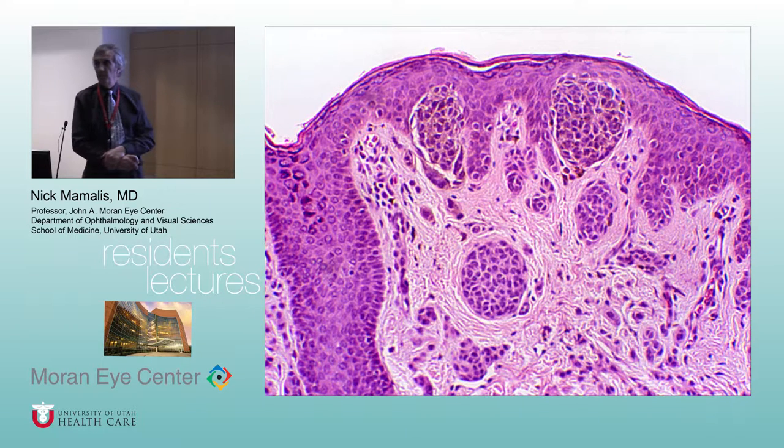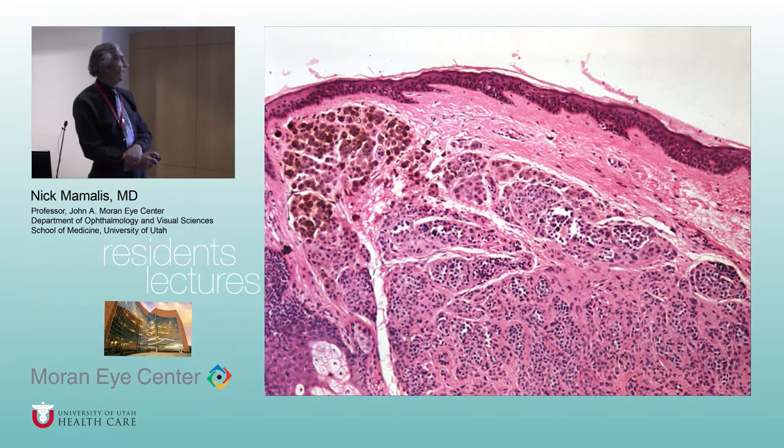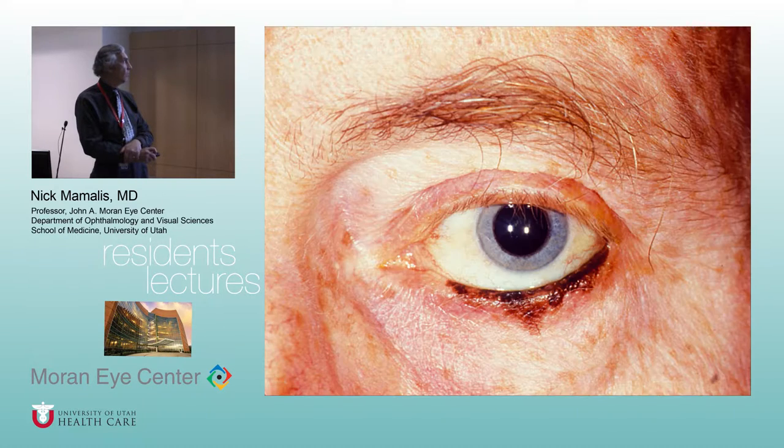And can you still see the pigment when it's that low? Sometimes they lose pigment as it goes down, so they don't necessarily look pigmented. Don't let that fool you. And in fact, here we see just that case. Here's the epithelium. Here's a clear space of some connective tissue. Here are the nests of melanocytes, some of them pigmented, some of them not. So this is what we now call a dermal nevus or subepithelial nevus. So these guys have lost their malignant potential.